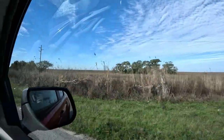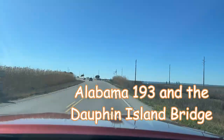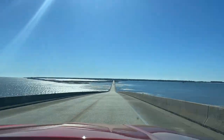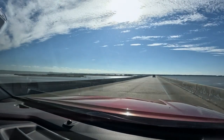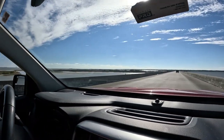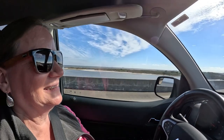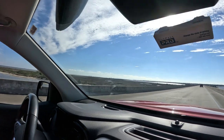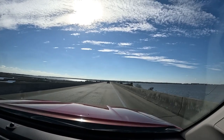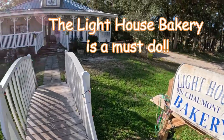Wow, pretty amazing. Pretty amazing. Wow, look at this, guys. Thanks, Sharon, for the sun visor. There you go, beautiful. I guess we're pretty much on the island now. We made it. This is going to be really, really good.